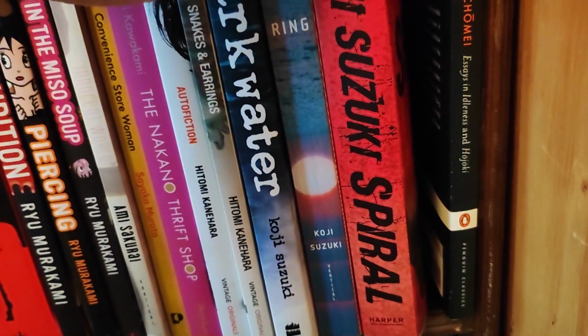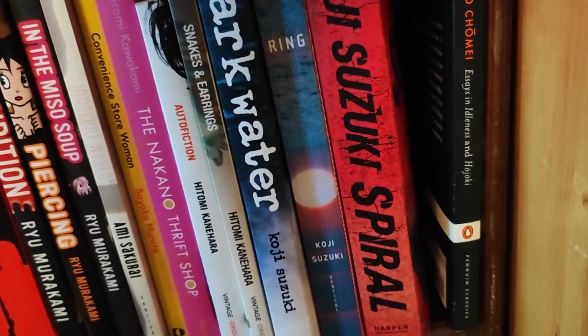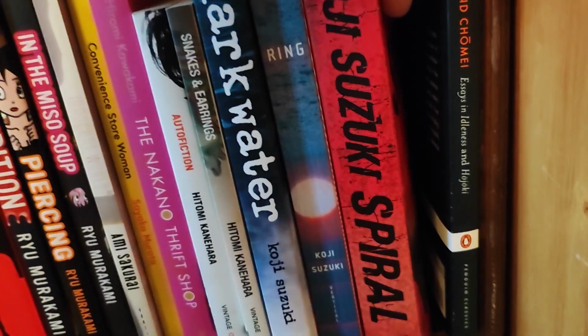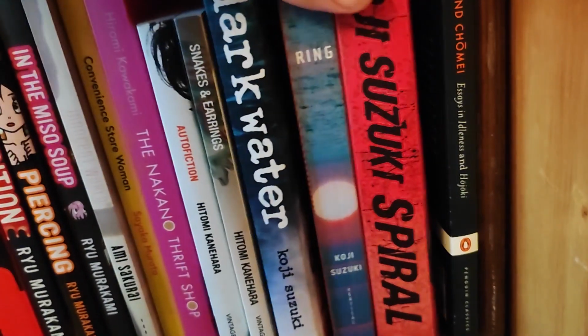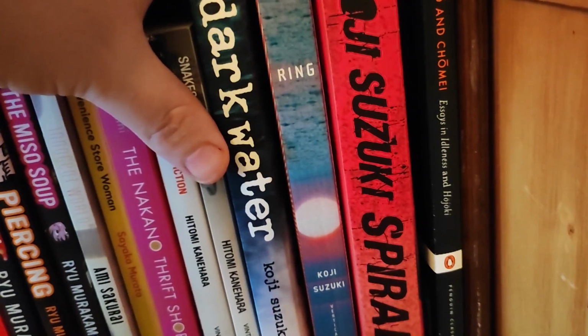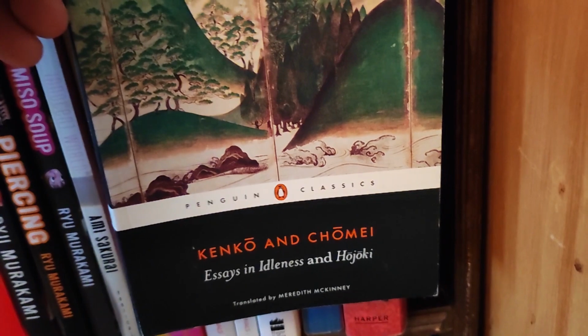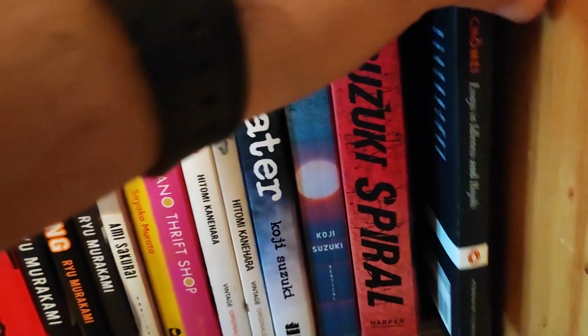and then Spiral. And then there is actually a 3rd book, but I don't own it because it sucks apparently. It just goes completely off. You know how you have Godfather and Godfather 2 and everyone just loves these films? And then you have Godfather 3 and it's just kind of like, yeah, it's like that. And then Kenko and Chomai, these were Buddhist monks and just their thoughts about the world.